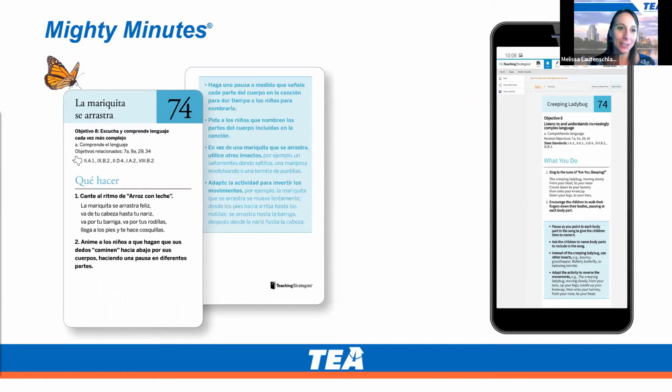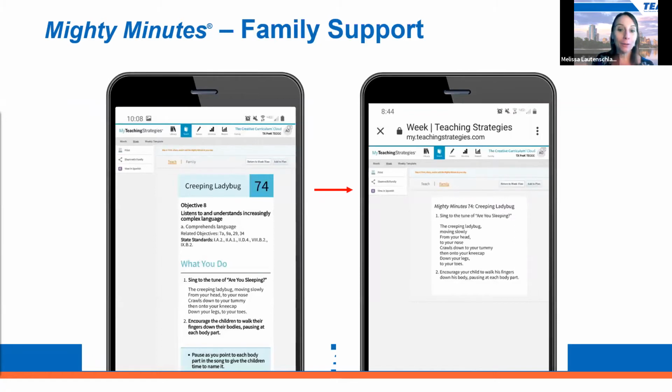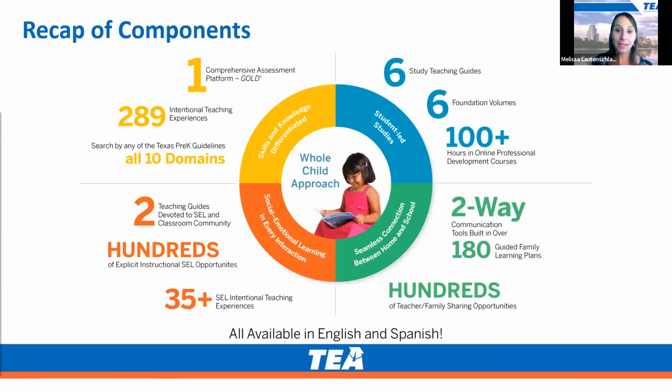The final component that Teaching Strategies offers is 130 Mighty Minutes that give you songs, chants, games, and rhymes directly aligned to the pre-kindergarten guidelines, used in transitions and in between moments for little people who can be antsy but have an opportunity to learn through different modalities, which is great. We have family equivalents in both English and Spanish, especially here in Texas, to meet the needs of the communities that we serve. No matter what a teacher's biggest needs are right now, there are many resources aligned to the TPGs and available in both English and Spanish, truly intended to support and elevate the teacher's practice and impact for students.